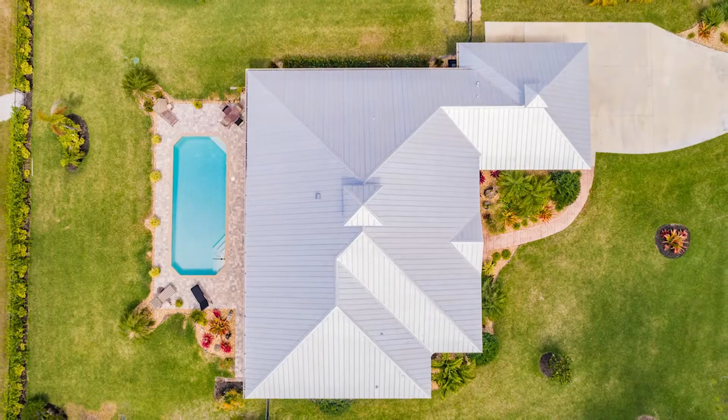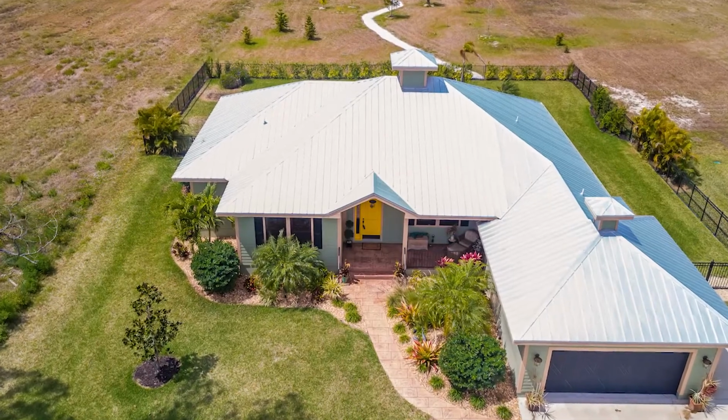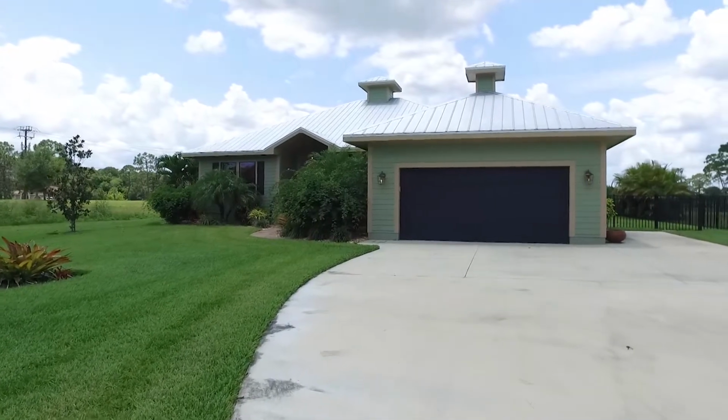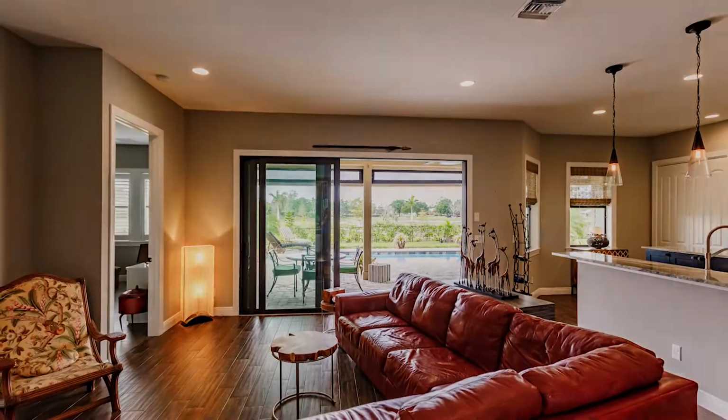This community features walking paths and it also backs up to the Orange River and features a private community park that has a kayak and canoeing launch that people can launch their boats from. This home is set 30 feet back for additional privacy and parking.